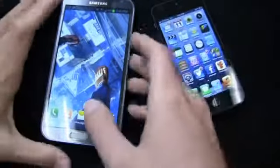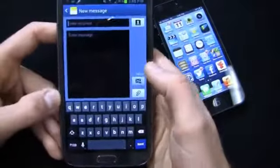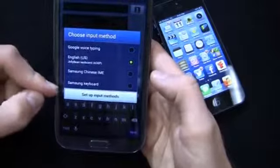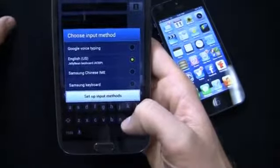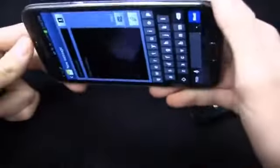Let's take a look at messaging on both of these devices, and I'm going to open up a message over here. I've been using this as my personal device as part of my 30-day Samsung Galaxy Note 2 challenge, and I'll tell you, you do get a couple of different keyboards out of the gate. You get Samsung Chinese IME, Samsung keyboard, Google voice typing on the international version, and then of course I've downloaded the Jelly Bean keyboard from Google Play. There are a wealth of options you can download from Google Play.